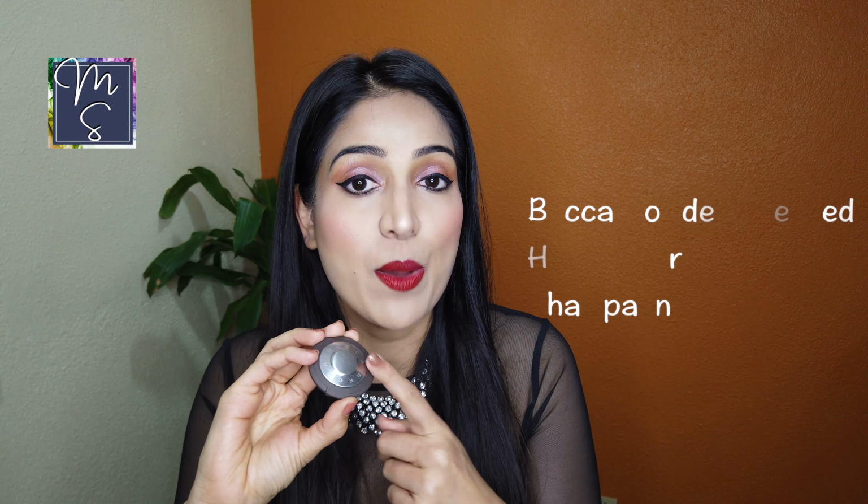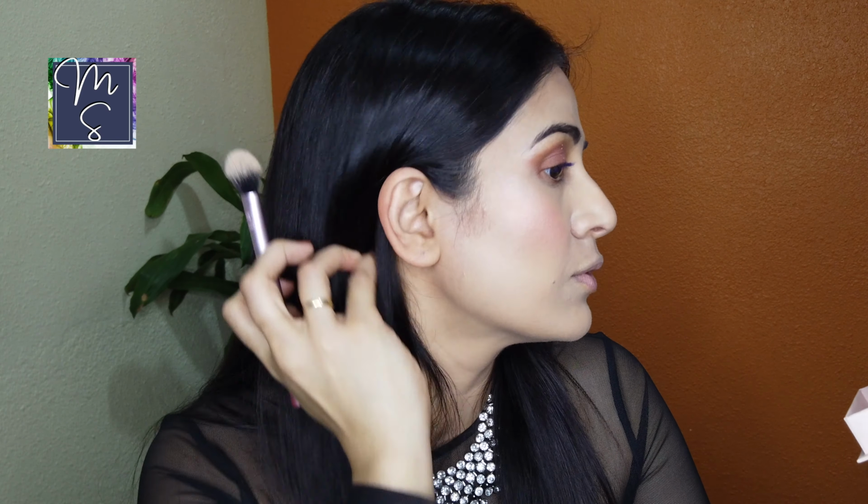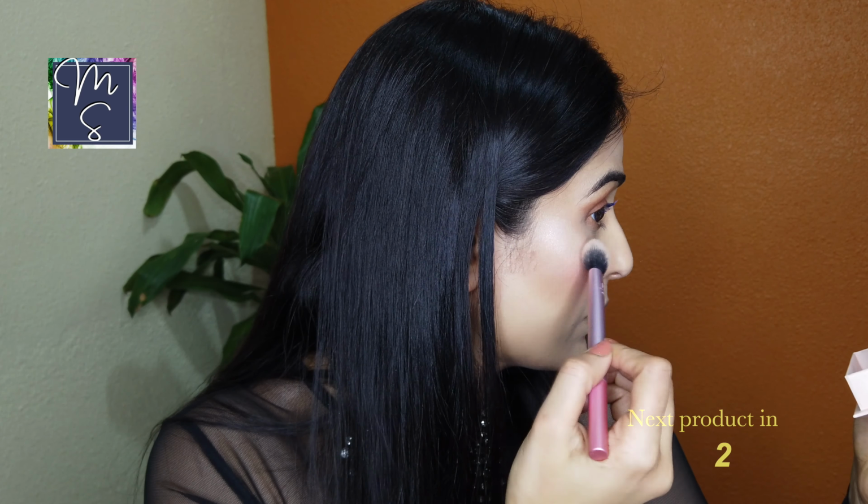I have a few highlighters that are worth mentioning and you can totally invest in them for this Diwali. The first one is the Becca Powder Pressed Highlighter in Champagne Pop. It's creamy and melts onto your skin. It doesn't feel chalky at all and I've used it with liquid products as well.